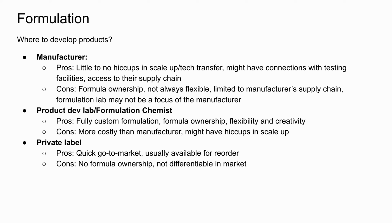The last way to do this is by going private label. Now, the pros are that you have a quick go-to-market, and you usually have the products available for reorder. But the cons are that you likely won't get formula ownership, and it's not always differentiable in market. You can always find a product, or most of the time find a product, that has a very similar ingredients list.